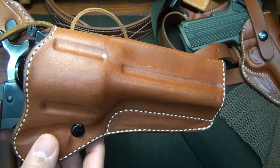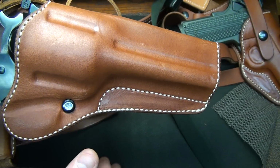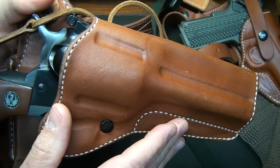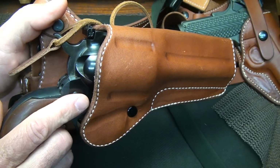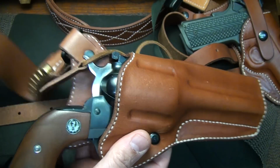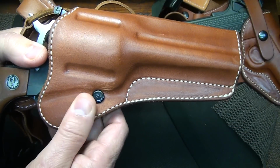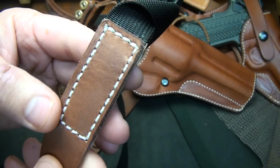I've got a number of Kydex holsters, and they're great, they're versatile. There's a lot of advantages to Kydex. But there's nothing like high quality leather, especially for your big bore pistols and big bore revolvers. But for that matter, for any pistol. I love the feel, the smell, the way it wears. Leather is just exceptional. There's a lot of attention to detail.